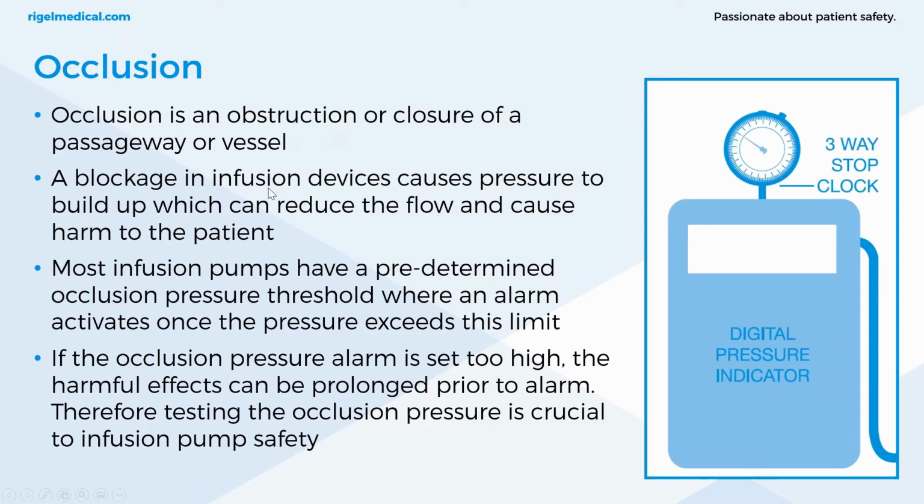But blockage in infusion devices causes pressure to build up, which can reduce the flow and then cause harm to the patient. Most infusion pumps have a predetermined occlusion pressure threshold, where an alarm activates once the pressure exceeds this limit. If the occlusion pressure alarm is set too high, the harmful effects can be prolonged prior to alarm. Therefore, testing the occlusion pressure is crucial to infusion pump safety.